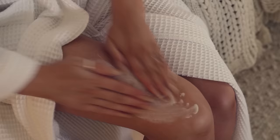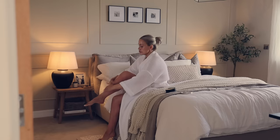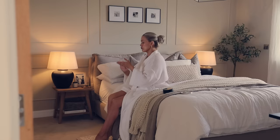I treat myself to this every year, and the scent is just autumn in a tub. It makes me feel so nostalgic, and it leaves my skin so smooth and moisturized. It's such a gorgeous thick cream for the colder months.